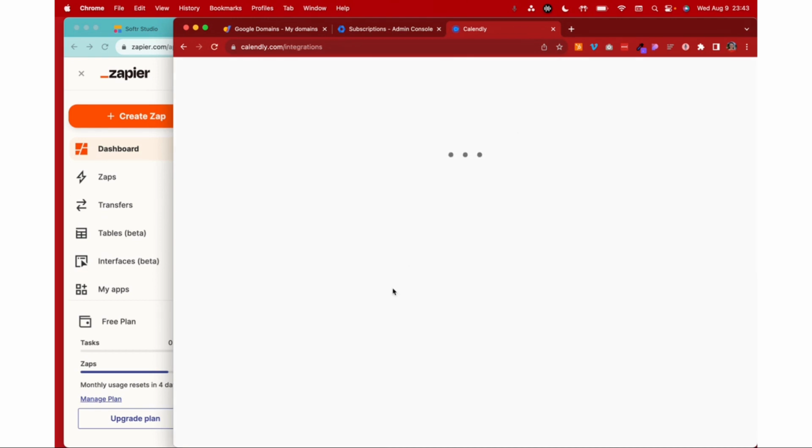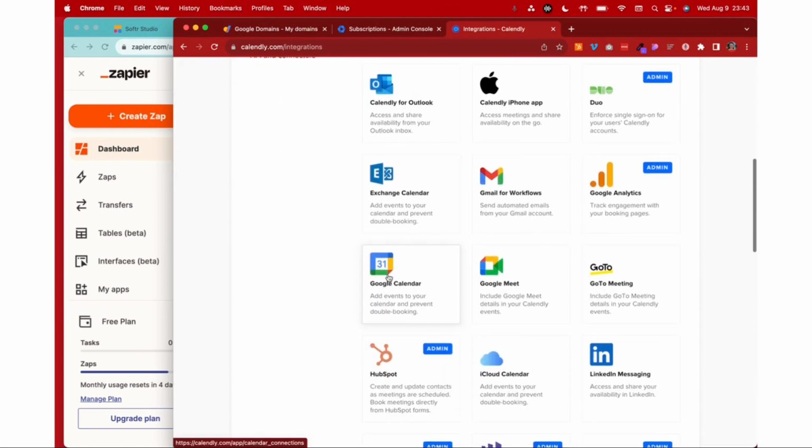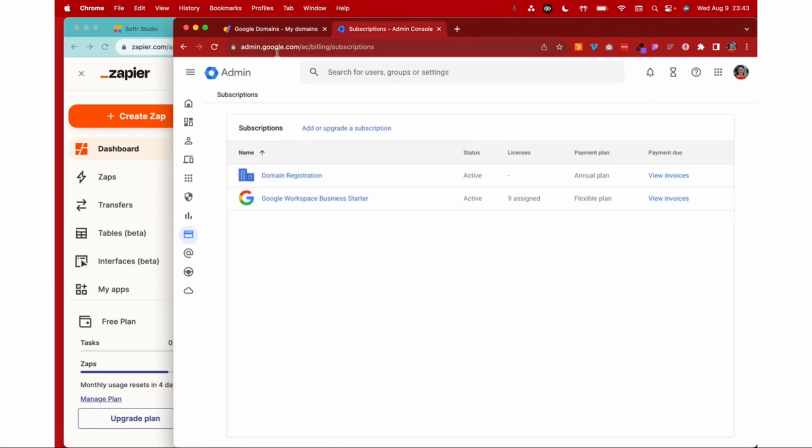There are a few things around the HubSpot integration that you need to note, which is that I believe you have to have a paid Calendly subscription for this, and you don't need to have a paid HubSpot account, but you do need to have an admin level account for HubSpot. So this is just something that I had been using for a while before I kind of got into HubSpot, and that's kind of why I chose to stay with it for now and just have it integrate.